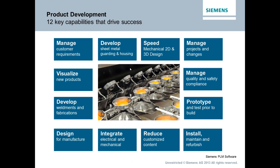In our work with these companies in this segment, we've identified 12 key capabilities that drive success. These 12 capabilities shown here are everything from marketing, selling the product, engineering them to order, planning, manufacturing, commissioning, and servicing them. As you look at these, how could your company improve?